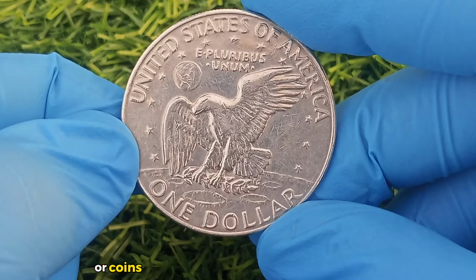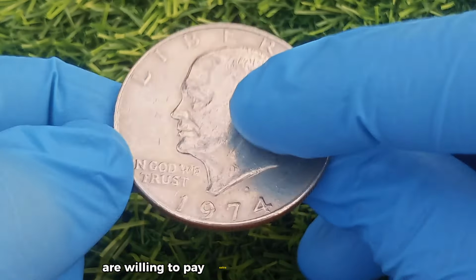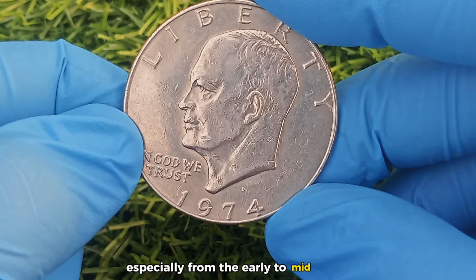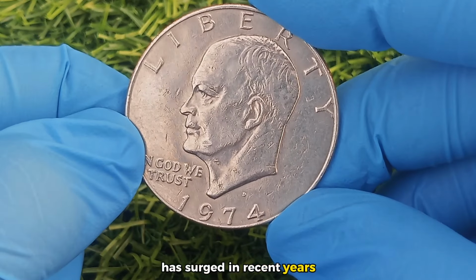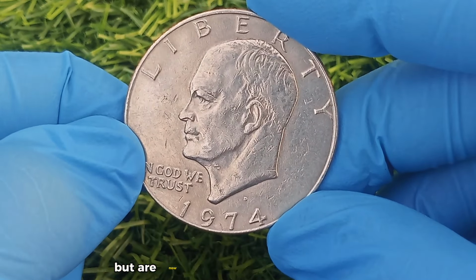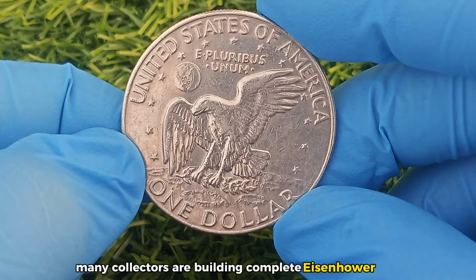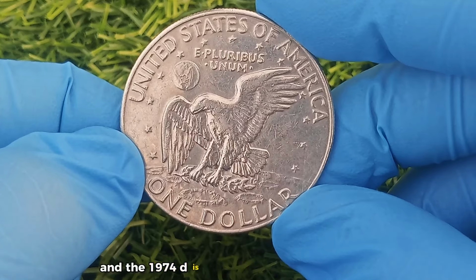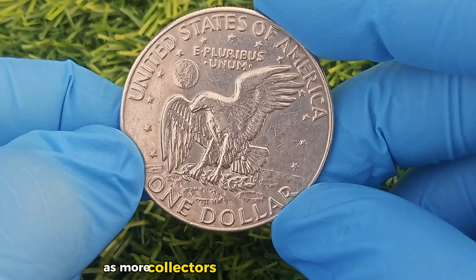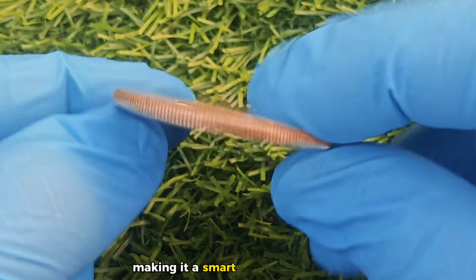Special varieties or coins with strong strikes and attractive toning can command premium prices, as collectors are willing to pay extra for standout examples. The collector demand for Eisenhower dollars, especially from the early to mid-1970s, has surged in recent years. These coins are part of a growing appreciation for large-size U.S. coins that were once overlooked but are now recognized for their historical and aesthetic value. Many collectors are building complete Eisenhower sets, and the 1974 D is considered an essential piece due to its bold design and well-balanced features. As more collectors seek to complete their sets, demand for high-quality examples continues to climb, making it a smart coin to hold on to.